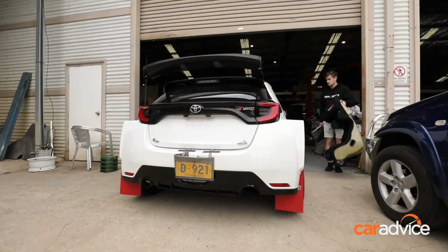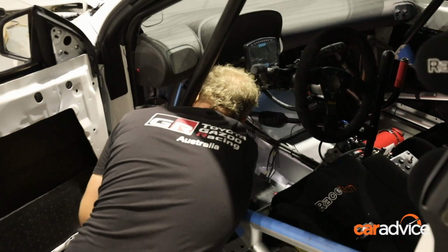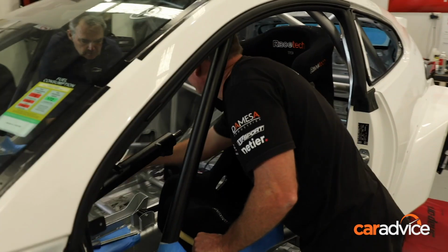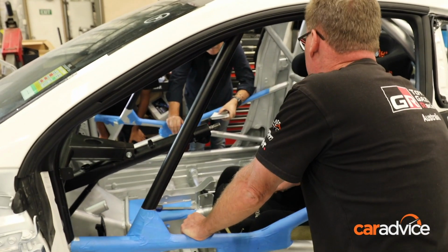Similar to any other race car, pedal box, which is AP. We make our own gear shifts, so the handbrake is a hollow tube, and then we put a fitting in the bottom and a plug in the top, so we actually use the handbrake lever as a reservoir.